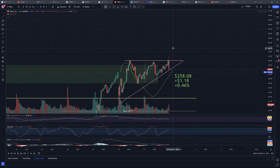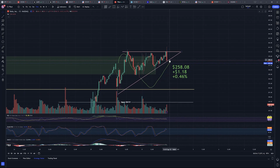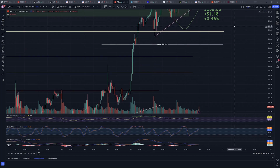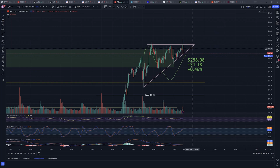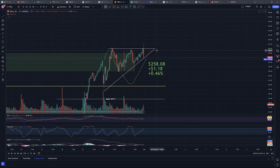So take that. But we're in that triangle, and now we're getting pretty compressed. In our previous triangle, we didn't compress all that much. We had a break and we settled on the top end of that triangle. We dipped a little bit and broke out. Now we're getting really tight here. So this tightness, this compression could be rather explosive in one direction or the other.